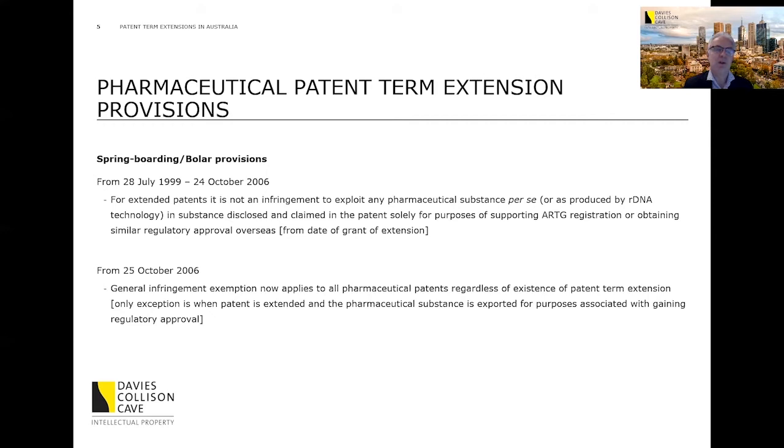When the provisions were first introduced in 1999, they introduced what are called springboarding or Bolar provisions. They were provisions that allowed generic companies to carry out the work they need to do, the bioequivalency studies, etc., in order to get a generic product approved. And that could be done even during the term of the extended patent. In 2006, the springboarding and Bolar provisions were extended beyond extended patents to cover all pharmaceutical patents. So now there is a general exemption from patent infringement for carrying out the activities needed to get a generic product approved for marketing.